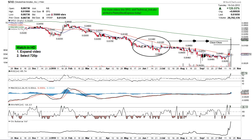People are going to get excited about the 20/50 cross. Everybody's already talking about this stock to begin with, and there's good trading range between where it's at right now and that 21 area. So I think keep it on watch because of that.